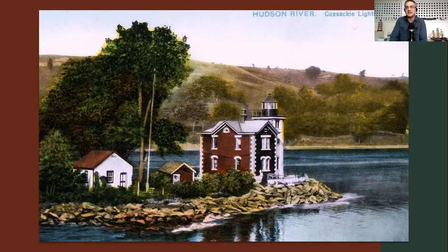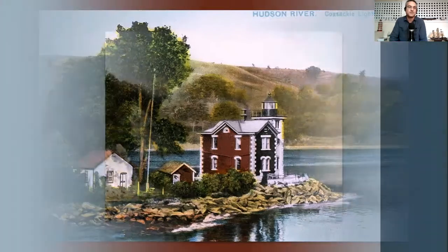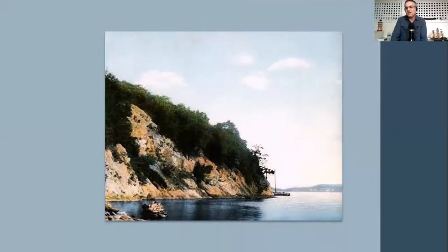Unfortunately, the Coast Guard decided this light was no longer needed and demolished it in 1940, replaced it with a much smaller automated beacon. Along the Hudson, sailors used to judge their distance from shore during foggy weather by firing off a gun or a cannon and then waiting for the echo. Well, this was done so often near Coxsackie that a hillside south of town was nicknamed Echo Hill.